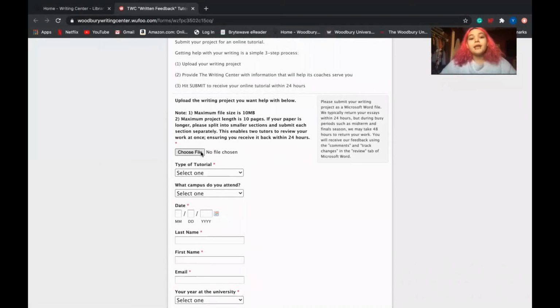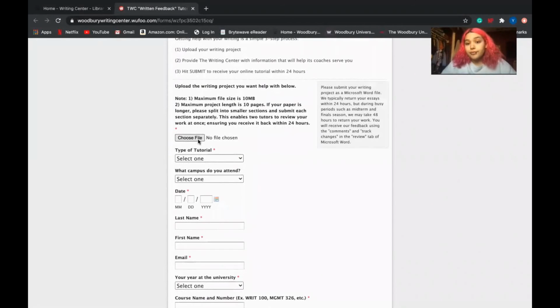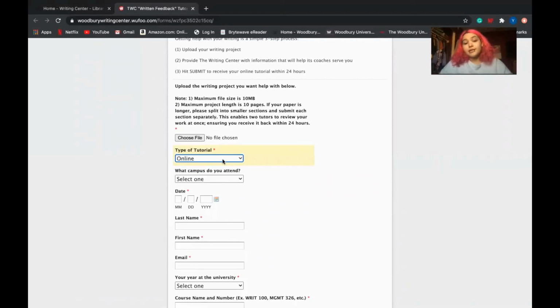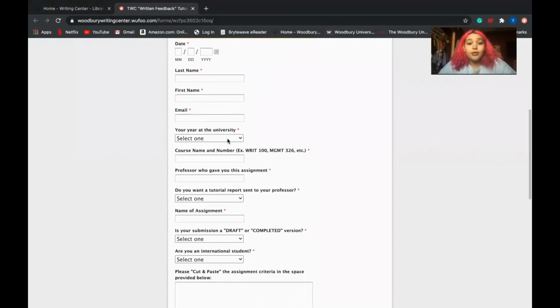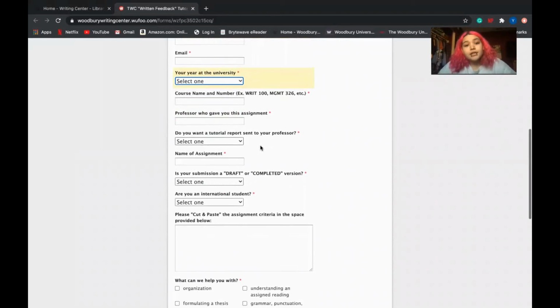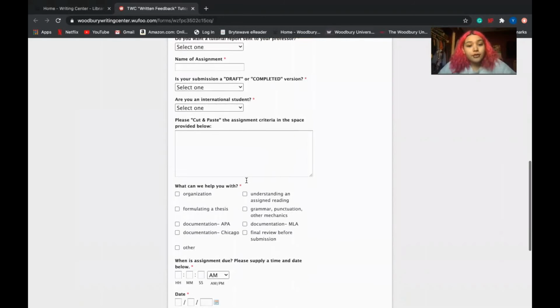Don't forget to choose file. You can either choose the file or drag the file there. You need to select online, even though it's only one option. You select online, which is for data purposes. You would select a campus, because just if you guys don't know, there's 2 campuses for Woodbury, one in Burbank and one in San Diego. So you would need to select your campus. Then you would go on and fill out your last name, your first name, email, the year you are in the university, the class, the assignment, and further on.